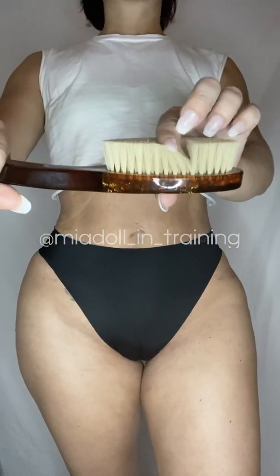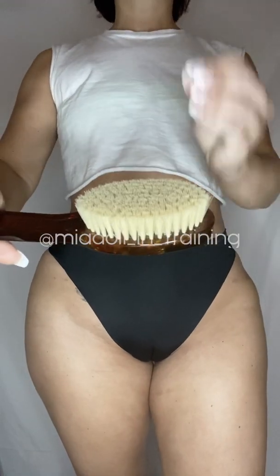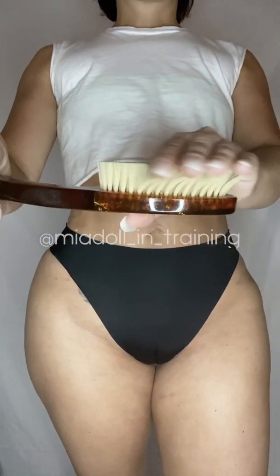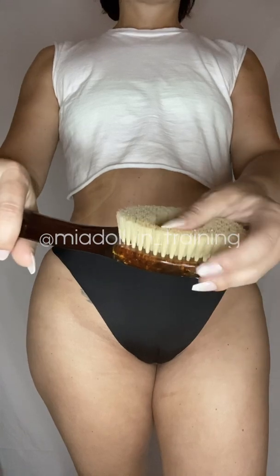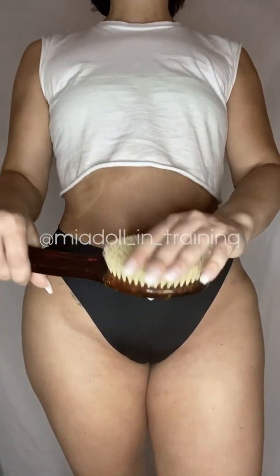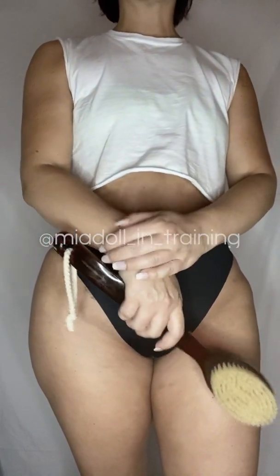a really soft but hard bristled brush. It's called a hard bristle brush, but it's soft and gentle. It's not like a makeup brush, but it's not like a steel sponge. Somewhere in between. It feels really, really good on the skin, especially if your skin is really dry.